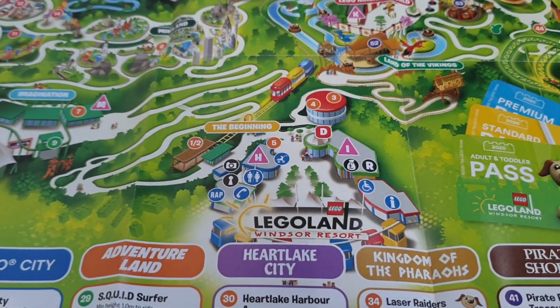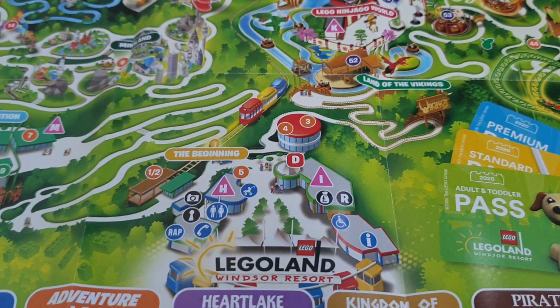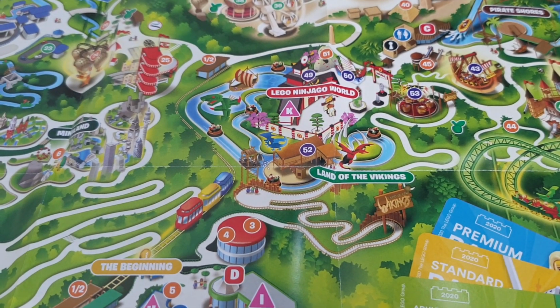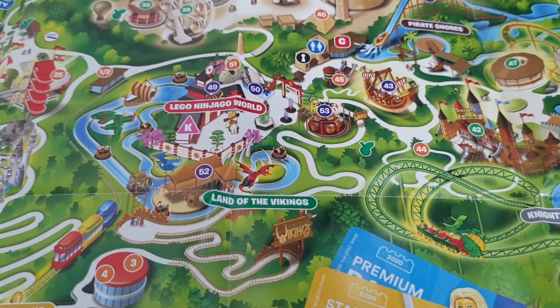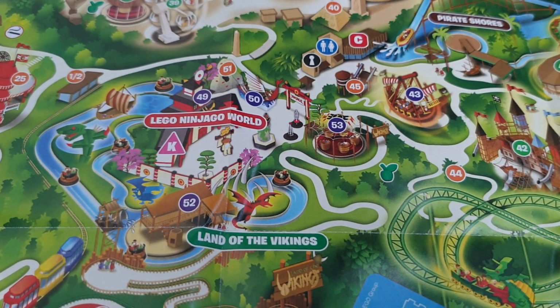Two basic ways down, either down through to the right or to the left. We tend to always go down to the right, where we go through the Land of the Vikings. Nice little rapid ride. And go on that, depending on the weather, because obviously you get wet, cold. You don't want to do that right at the beginning of the day. Then going past to Ninjago World.